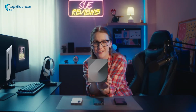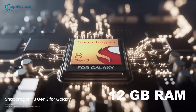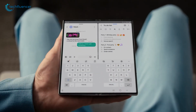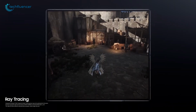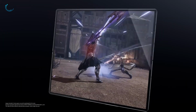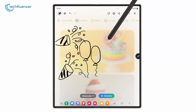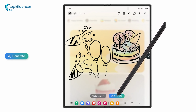For Samsung, as you'd anticipate from a flagship equipped with a Snapdragon 8 Gen 3 chip and 12 GB of RAM, the Galaxy Z Fold 6 offers ample power for running apps side by side or engaging in high-performance gaming. Its larger vapor chamber also contributes to better sustained performance. The Galaxy Z Fold 6 comes packed with numerous Samsung Galaxy AI features, as well as Google Gemini integration.